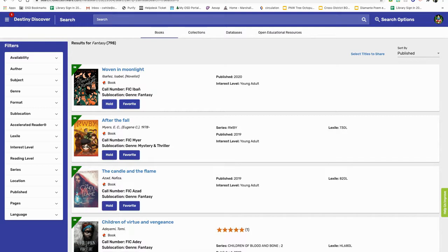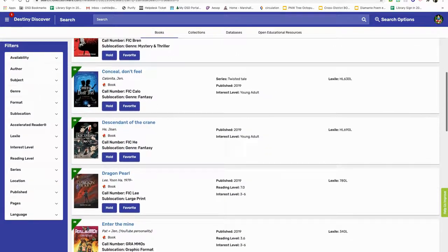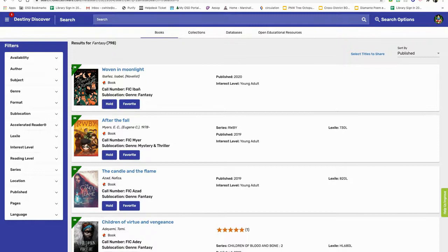You'll notice at the corners of each of these books, it will tell you whether the book is in or out. If it's out, it will show red. If you're interested in a book, just even based on its cover, I know you're not supposed to judge a book by its cover, but at least with books, we do it all the time. Hopefully we don't judge people by their covers.